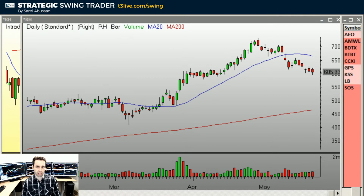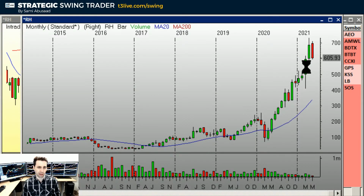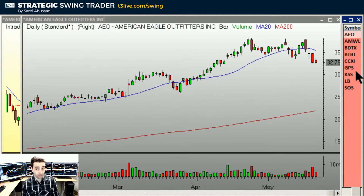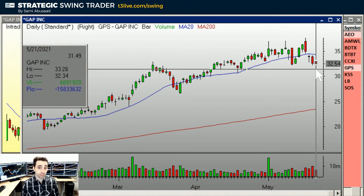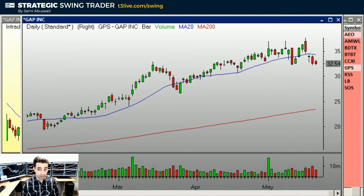Like RH, Restoration Hardware, is down a lot, over $100, but that's not the point. The point is it doesn't have such a good setup. What else? There's a bunch of other retailers, but I think the best four are on this list, and the best two of the four are the AEO and the GPS. They both have a 1, 2, 3 setup. So under 32.50, stop over 33.70, short. And GPS would be under 32.34, 32.29. Let's just be safe.